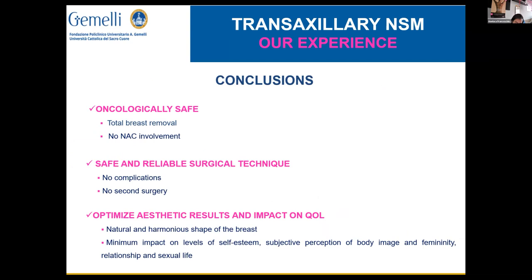In conclusion, this technique, nipple-sparing mastectomy combined with endoscopic immediate prosthetic breast reconstruction via axillary incision, is an innovative, reproducible and feasible surgical procedure, a good alternative to the conventional techniques. In our study, it resulted oncologically safe, allowing a total breast removal. There was no evidence of major complications and no need of second surgery, and moreover it allowed to obtain better aesthetic results in the opinion of the patients, but also the surgeons. This thanks to a well-hidden scar with a very minimum impact on quality of life of the patient.